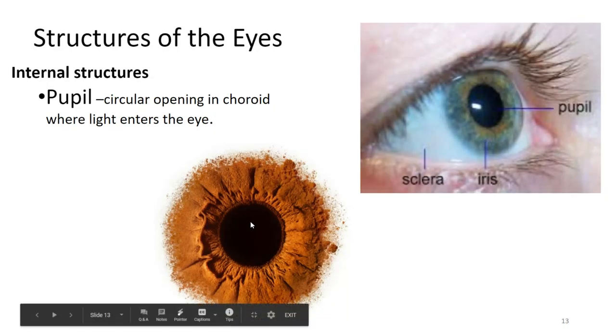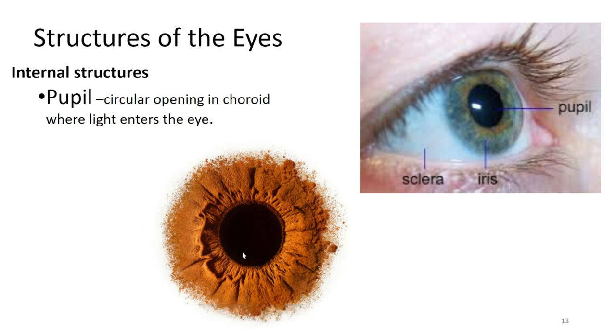So again, if you need to let more light in because it's dark outside, the pupil will get bigger to let more light in. And then when you shine a flashlight in someone's eyes, don't do it, take my word for it, the iris actually gets bigger so that in effect the pupil constricts and gets smaller. And that's controlled by the sympathetic nervous system, fight or flight.